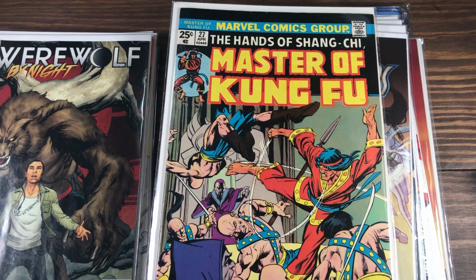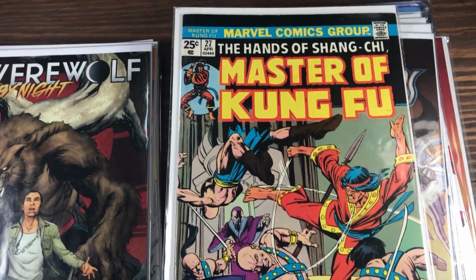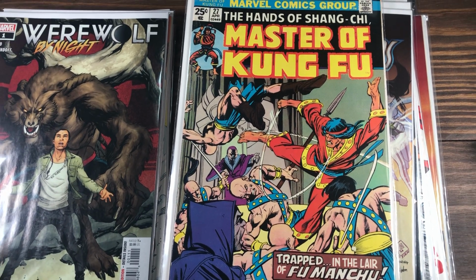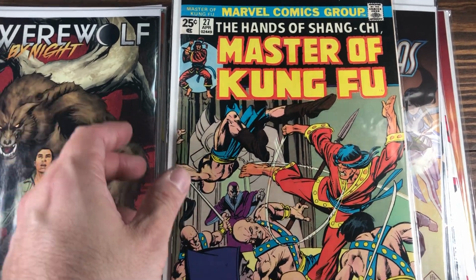All early Master of Kung Fu issues are heating up. This is issue 27. I don't think there's anything specific, like this isn't a key or anything. I think 29 is Razor Fist or something. But again, just happy to have it.